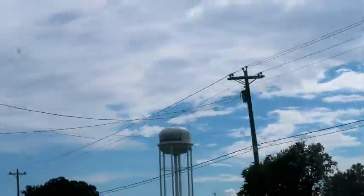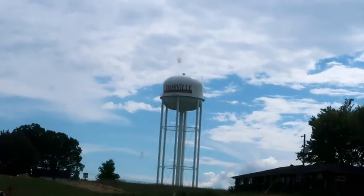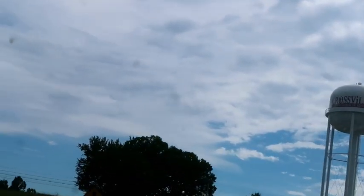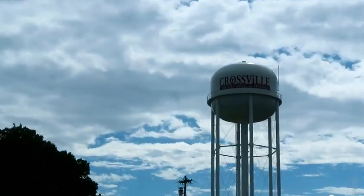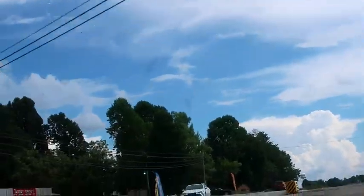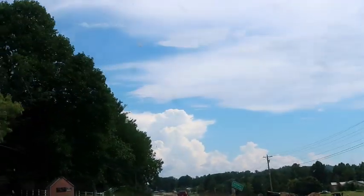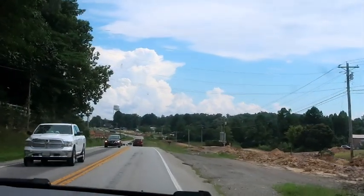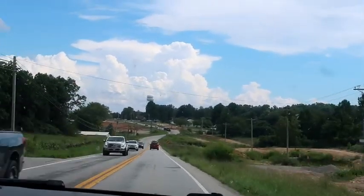We are entering Crossville, Tennessee. Who knows, probably knew our destination by our thumbnail. Not positive, because I don't know what I'm going to use as a thumbnail. But we're in the golf capital of Tennessee. We specifically came this way because we like road construction. No, that's not it.